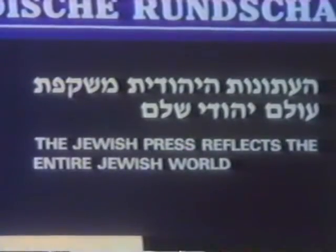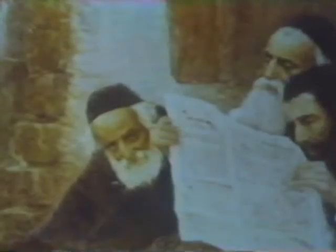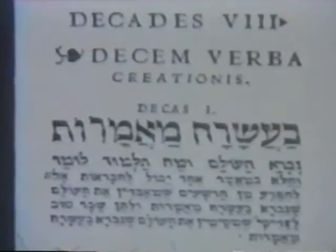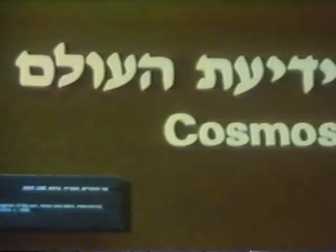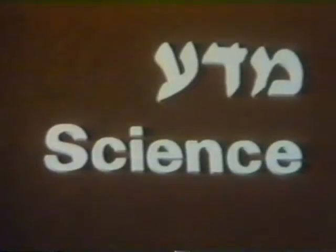The Jewish press reflects an entire Jewish world, and especially the ideological, national, and social trends in contemporary Jewry. The Jew would study the newspaper, just as his forefathers had studied their page of the Talmud. Pictures and ancient documents testify that even before the emancipation and already in the Middle Ages, Jews were interested not only in religious subjects, but also made an important contribution to all areas of general knowledge.